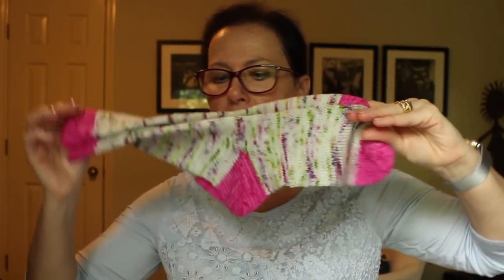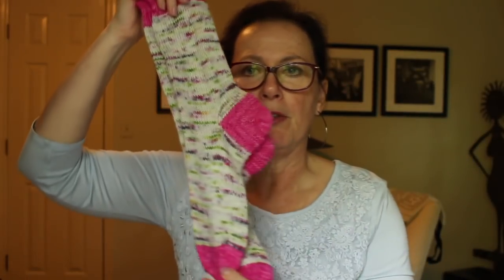I just was not paying attention. And I love the yarn, and I love how it blocked out. So these will join my group of meditation socks that I have, because I don't really wear socks that often. I just like the art of making them. But you can see that one is bigger than the other. I was not paying attention at all. But anyway, I love the color.